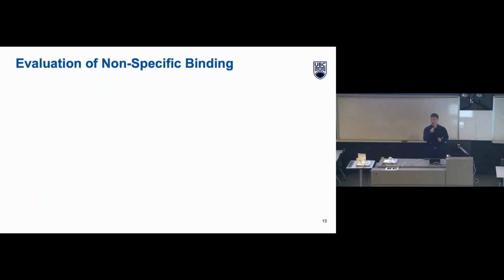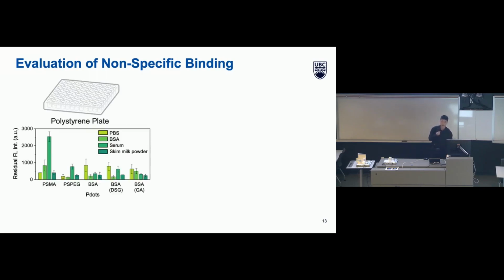Since we mentioned the traditional amphiphilic coating PDOT can cause non-specific binding on a variety of interfaces, we're going to evaluate that. The first material we pick is a polystyrene plate, and we incubate different types of PDOT. After 30 minutes and several washes, we measure the fluorescent residual using a fluorimeter. We find that compared to PSMA, the BSA and BSA cross-linking ones have much less non-specific binding.